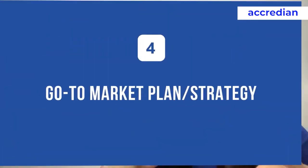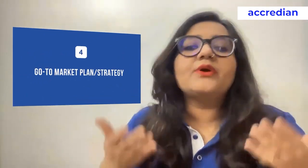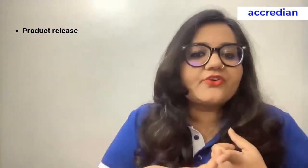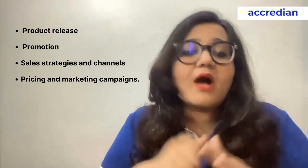Well, term number four that you need to know is go-to-market plan or strategy. Now, the go-to-market plan is an end-to-end map of how an organization will deliver their product. Now, it is not to be confused with a market requirements document or a product strategy, right? Although those documents will feed into this plan. Now, it should cover the product release, promotion, sales strategies and channels, pricing, and marketing campaigns, right? It should be a living document that's updated regularly as more information becomes available.